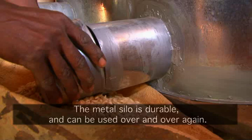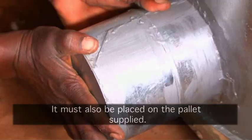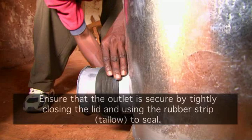The silo must be placed on a wooden pallet on a flat, even surface, in an area that is sheltered from direct sunlight and rain. The steps to loading the silo are easy to follow. First, secure the outlet by fitting the lid properly and sealing it with a rubber strip.